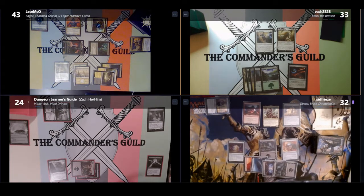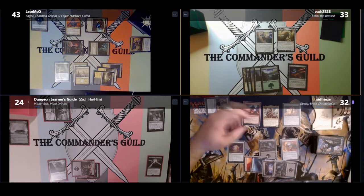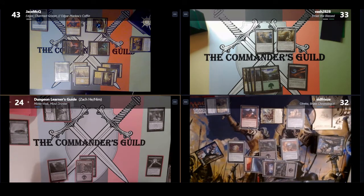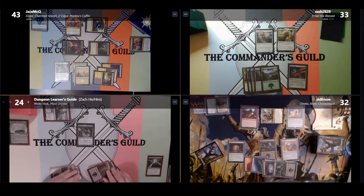Shawn casts Avaricious Dragon, drawing an additional card at the start of his turns and discarding his hand at the end of his turn. Then, in his end step, with the dragon's trigger on the stack, he activates Obeka to end his turn. I play a Swamp and cast my commander, Mirko Vosk, Mind Drinker.